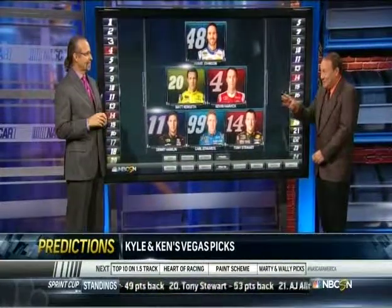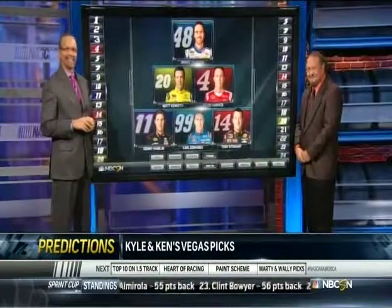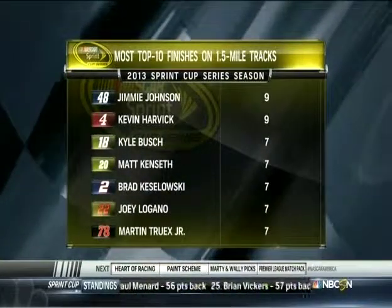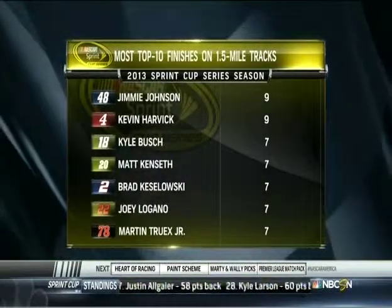If we had just a little bit bigger pyramid, we'd really be good. Well, we've got 6 chances to beat Jeff Burton. I think we're going to get it done this week. Nice work, guys. And Kyle's pick, Jimmy Johnson, a 4-time winner in Vegas, was tied with Kevin Harvick last year for the most top 10 finishes on a 1.5-mile track.